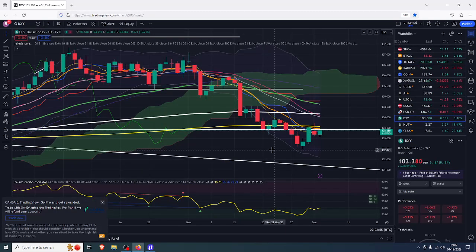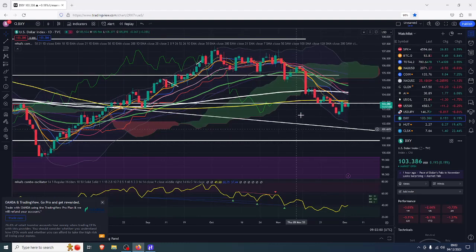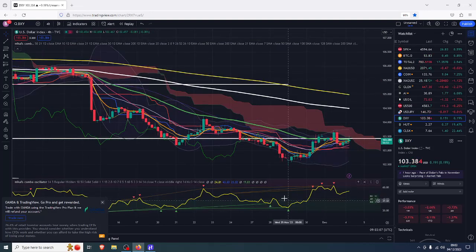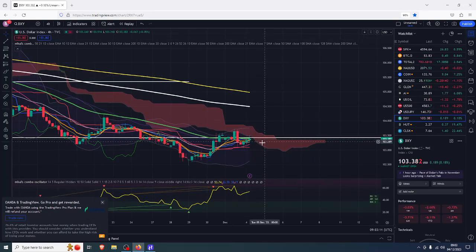So Dixie is moving back up here on the daily, getting rejected already on the 10 exponential, also this horizontal, so where we broke down from. To be fair, it kind of looks like it might stay below this zone and continue to go down. Several drives of bearish divergence on the way up, which is fine. So again, more weight to the idea that this is a zone to get rejected from.